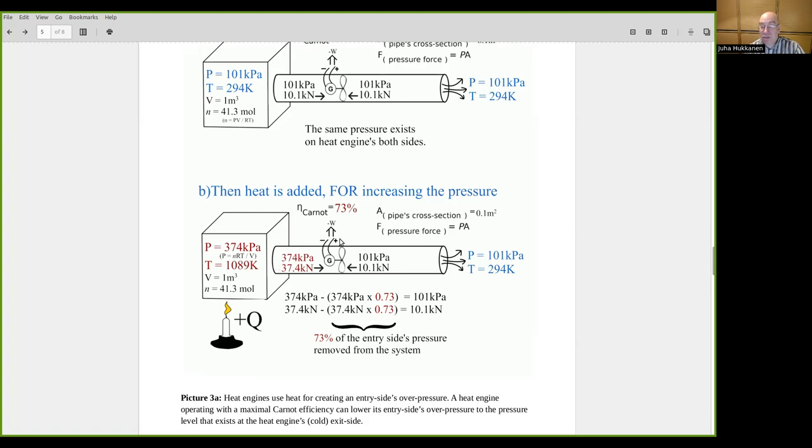When a heat engine is operating with the maximum efficiency, it can lower its entry side's overpressure to the level of the exit side's pressure. And when it does so, for example in this kind of a system, it removes exactly 73.003% of this pressure, and then it gets this 101 kilopascals pressure as a result. So this is what causes the Carnot efficiency.